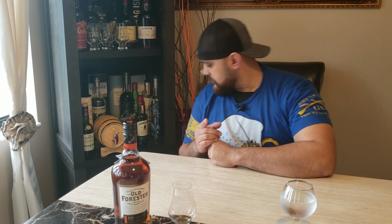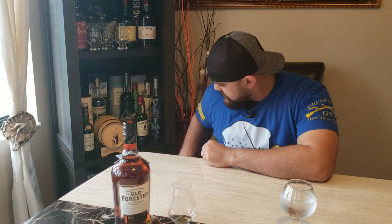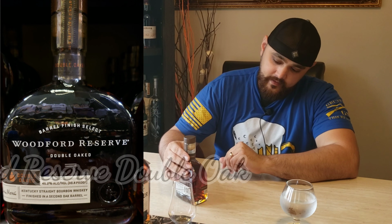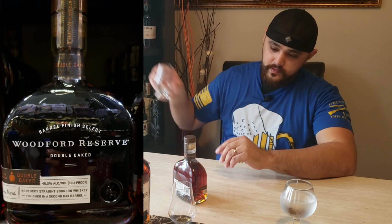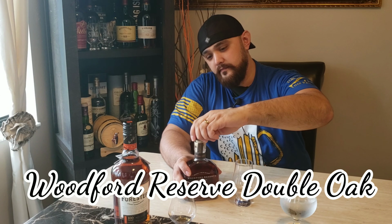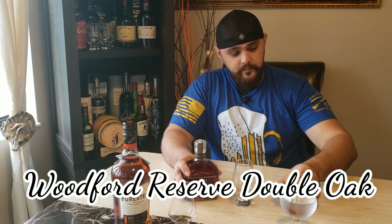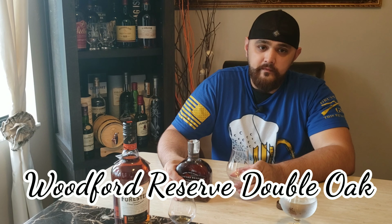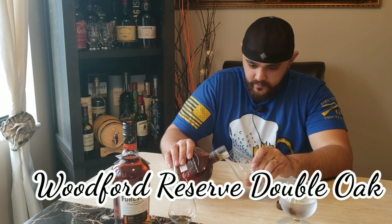The second bourbon that I like to recommend is, let me go to my secret stash here. Here we go. This is the Woodford Reserve. Let me get a glass. So this is gonna be a little bit expensive, but if you wanna spend maybe $10, $15 more, you're spending time with family during the holidays, why not? They're worth it. And this is just a smaller bottle.